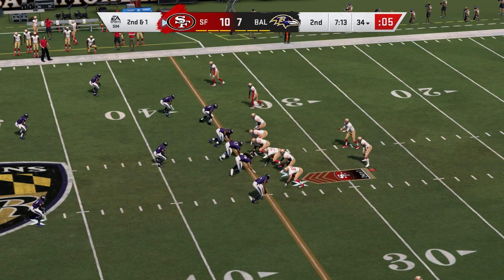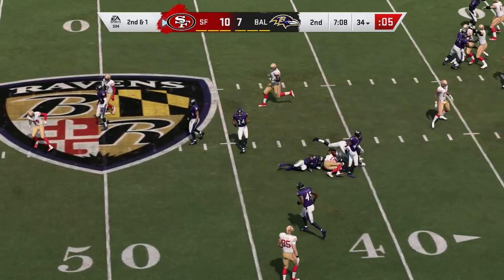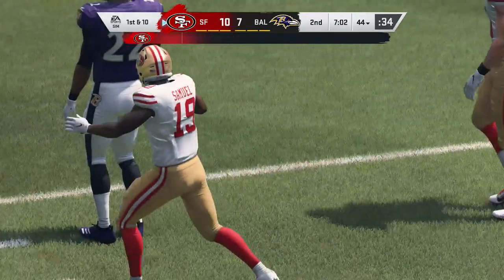Here, 2nd and a yard from the 34. Garoppolo. That's going to be caught by Samuel. And they'll get it up just short of the 45 at the 44. A gain of 10 and a 49er first down.